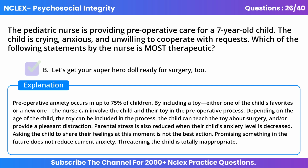Asking the child to share their feelings at this moment is not the best action. Promising something in the future does not reduce current anxiety. Threatening the child is totally inappropriate.